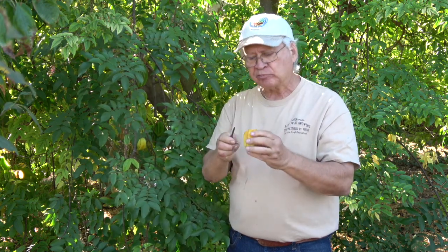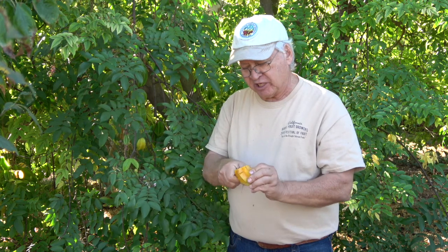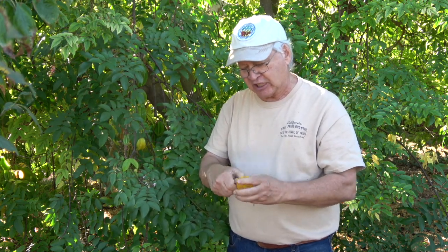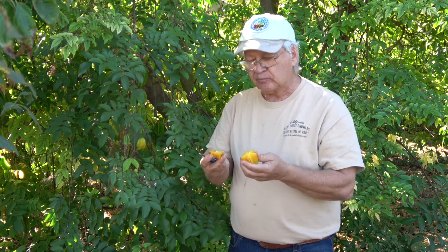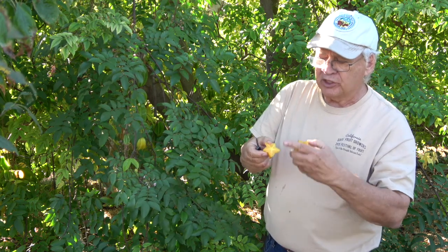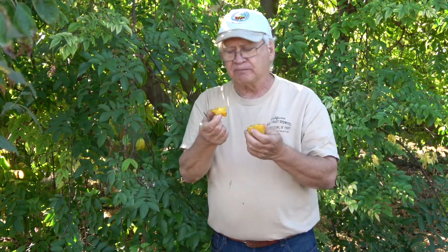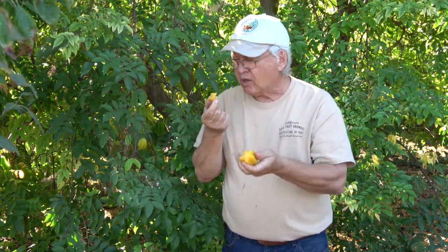That is sweet, perfect. These will cause kidney stones because there's a high content of oxalic acid in it. Now the riper they get, the less oxalic acid. But they're beautiful. You slice them, put them in a salad. Just delicious fruit. Juicy, sweet, little tartness to it. Lovely.